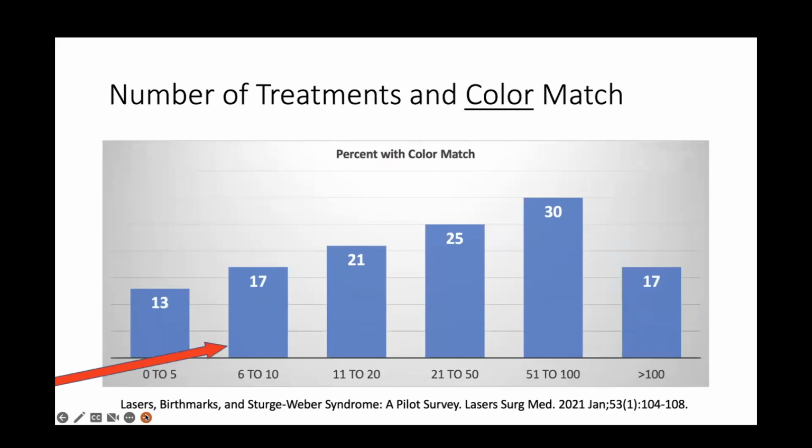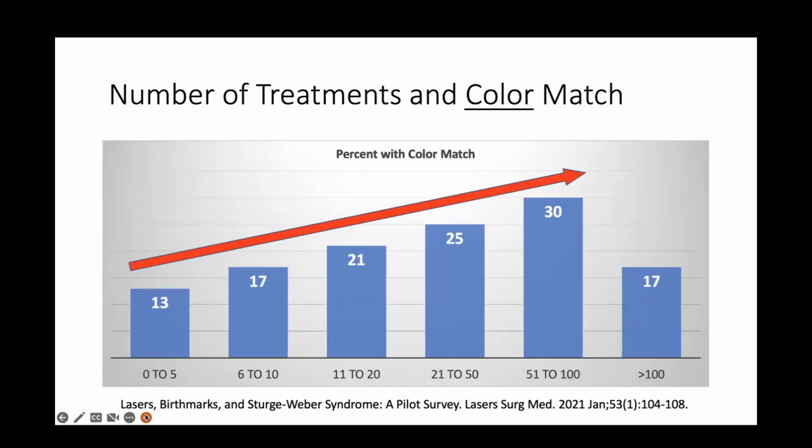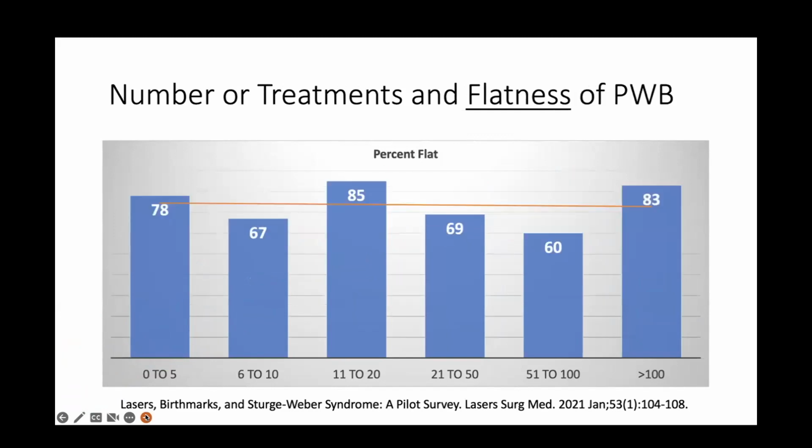Color match did seem to improve in our study the more treatments you did. So you can't keep going. Your color match does improve as you go up, even though satisfaction wasn't there. But the flatness did not seem to change. We did see that if you start earlier with your pulse dye laser treatments, you likely have less overgrowth in the future than if you delayed your treatments till after age 2.